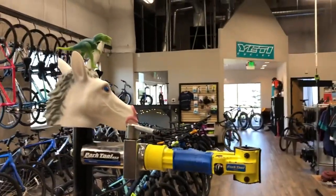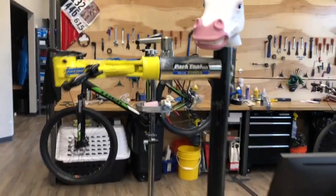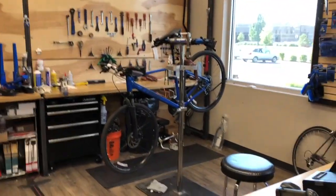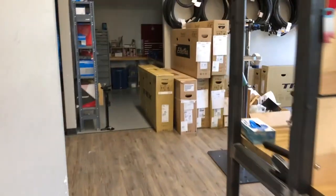So yeah, this is kind of our check-in area. Painted the arm yellow and kind of decorated it up, and got to be careful walking through there. You can walk right into that thing, so we kind of tried to, I don't know, make it a little more visual. That's my work area over there. That's Kyle, the service manager's work area. So that's the two front benches, and then we've got a couple more in back here.